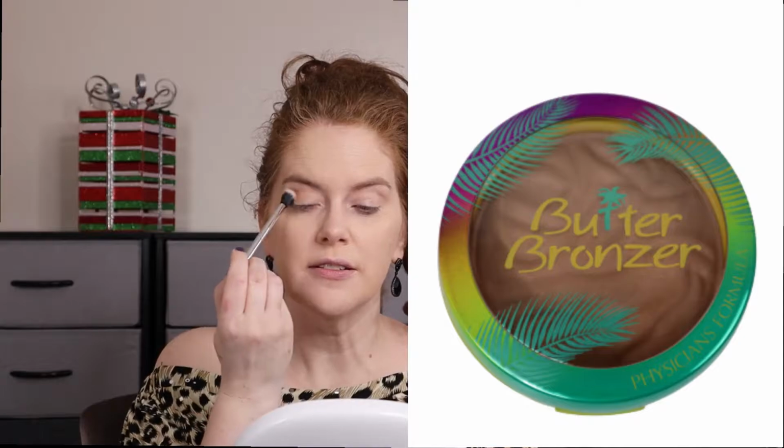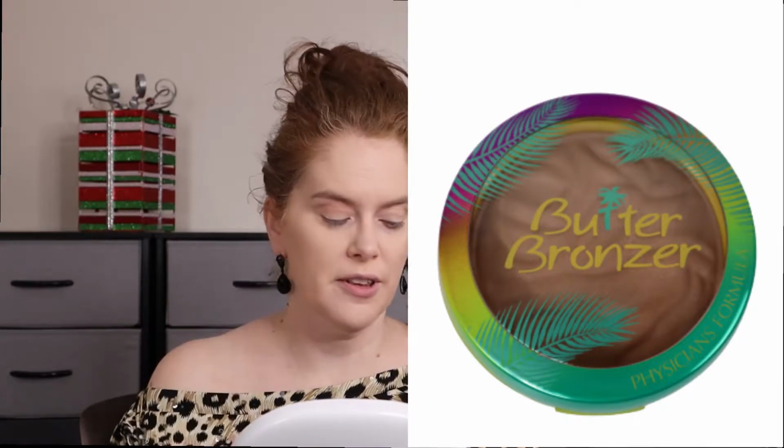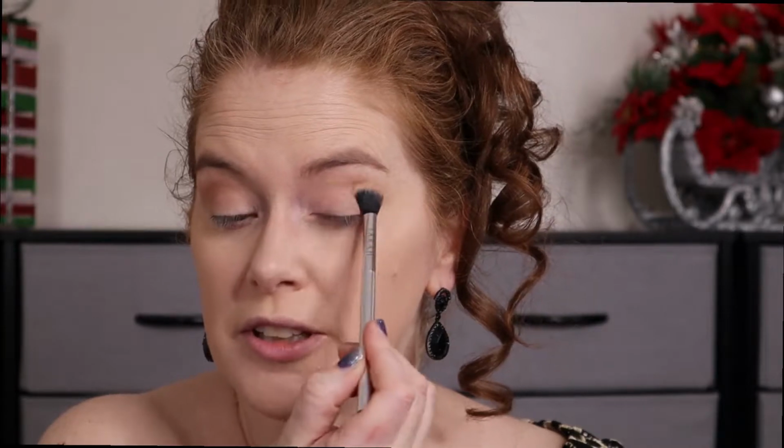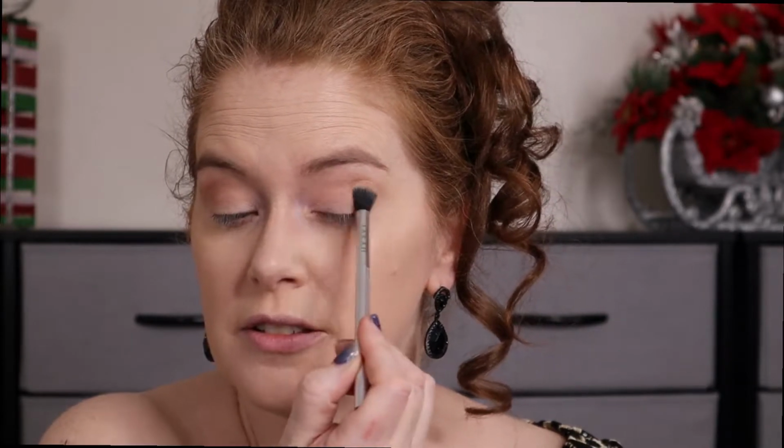But I'm going to use this for eyeshadow, and this is a F.A.R.A.H brush, 35E tapered blending, more of a fluffy one. I'm going to put that lightly in the crease and just go back and forth. This actually is working really good for an eyeshadow.